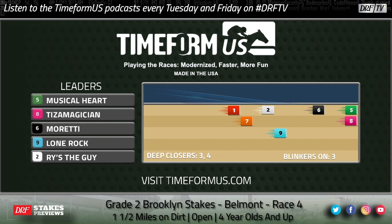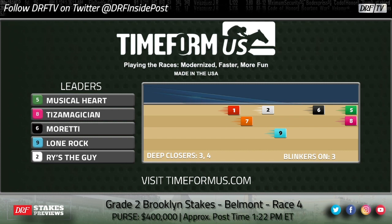Yeah, I like that about Lone Rock. He does have really good tactical speed. And I found it hard to really disagree with this pace projector too much, Dan. Musical Heart just went up a pretty solid pace in that 11 furlong race last time and wired the field. It feels like it's going to be harder for him to get that kind of early lead in this race with Tis a Magician in here, but we'll see how they decide to ride it.